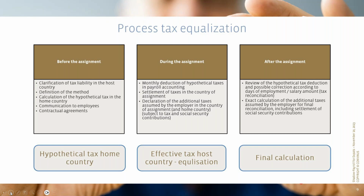So it's quite important to look at the tax equalization process you have in place and check whether everything has been done. And also, if there are any taxes paid, make sure those tax elements are in the payroll and correctly implemented as well.